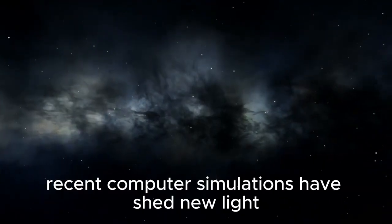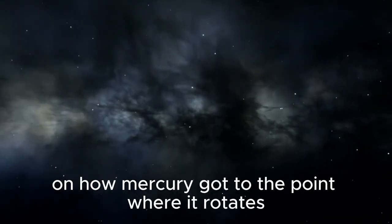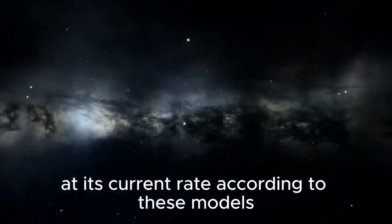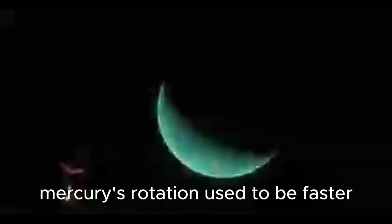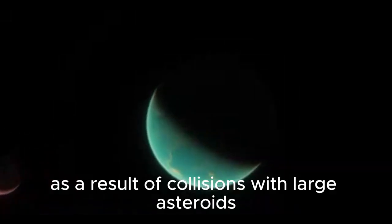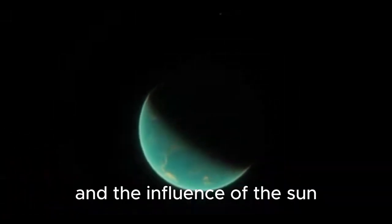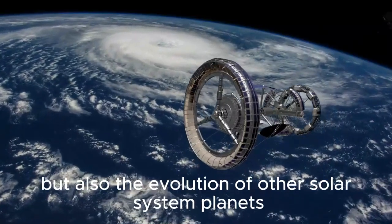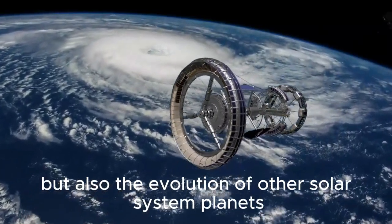Recent computer simulations have shed new light on how Mercury got to the point where it rotates at its current rate. According to these models, Mercury's rotation used to be faster, but it has slowed down as a result of collisions with large asteroids and the influence of the Sun. This study will assist us in comprehending not only Mercury's past but also the evolution of other solar system planets.